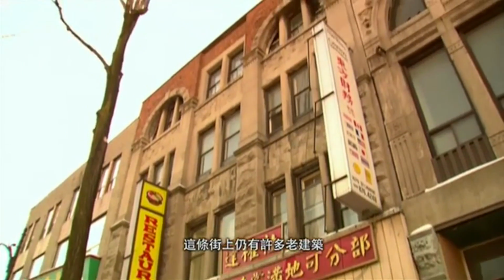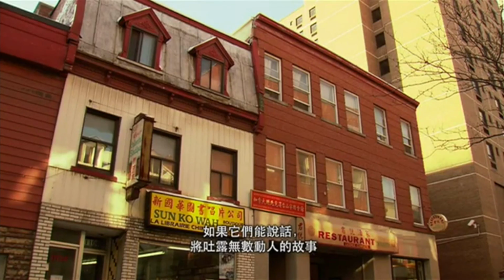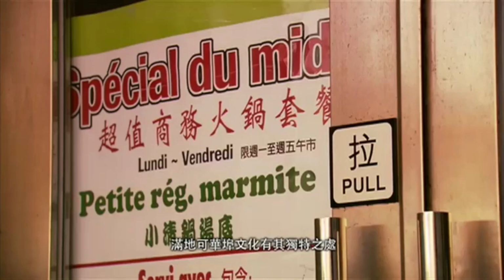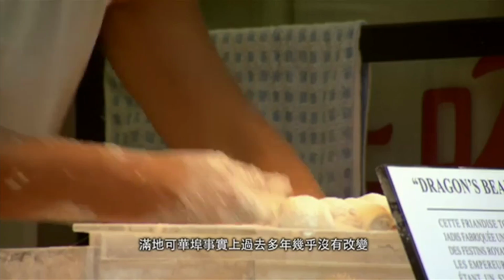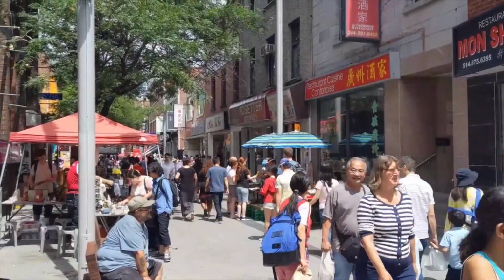The street still has many old buildings which, if they could talk, would have 1,000 fascinating tales to tell. The Chinatown in Montreal is a little bit different from the other cities. The Chinatown culture is different in Montreal. Unlike other Canadian Chinatowns, there's a certain familiarity to this one. The fact is, it hasn't changed all that much over the years.